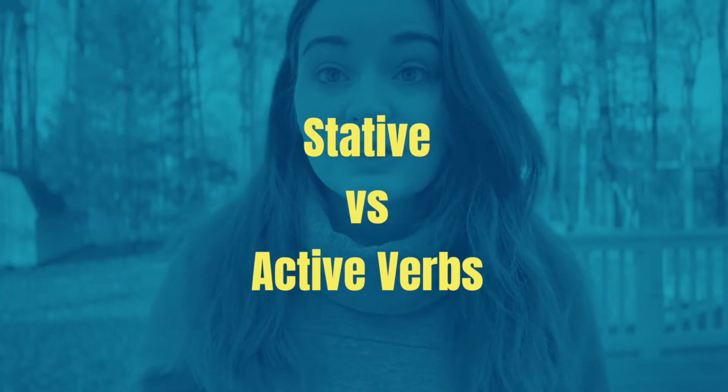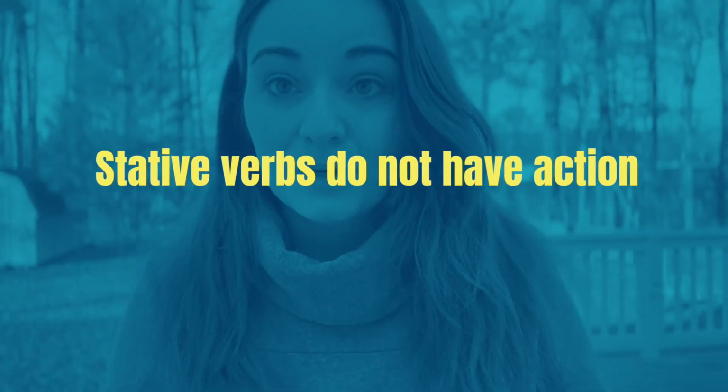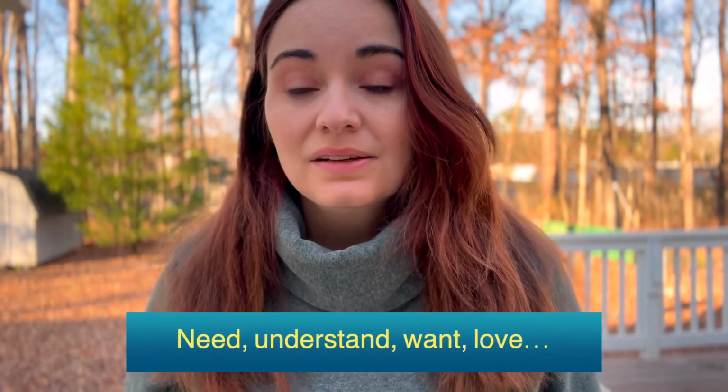Today, I would also like to talk about stative versus action verbs because it's very important for these two tenses. A stative verb is a verb that is not active. It's a non-action verb. And the reason why it's important is that stative verbs cannot be used in the present progressive tense. So these are verbs like need, understand, want, love.